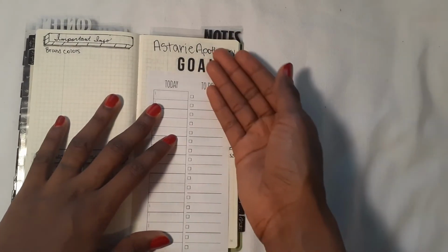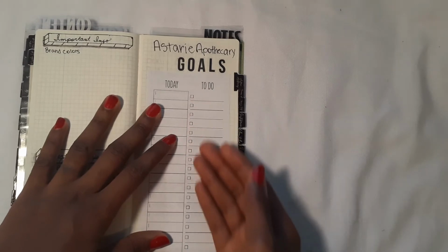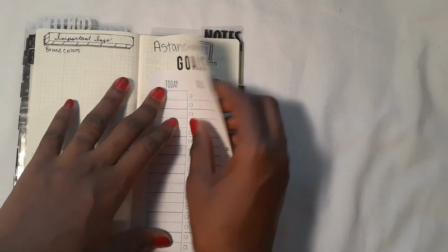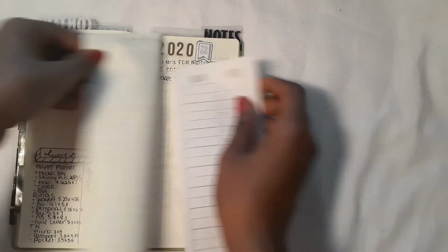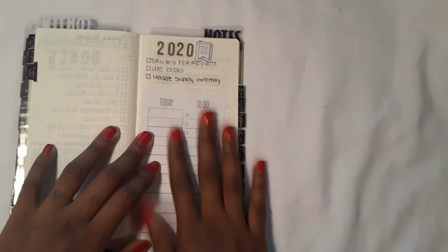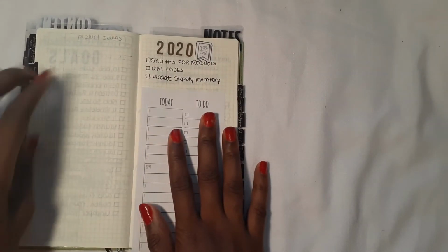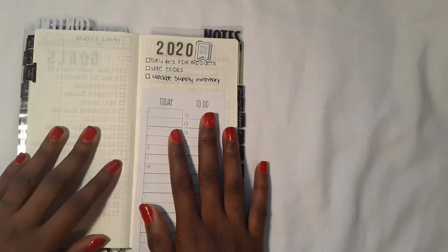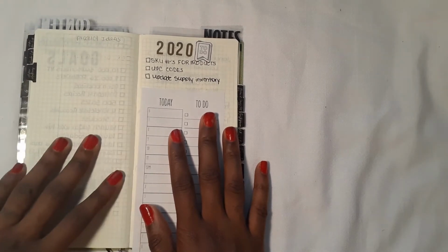Goals. This is Asteria Apothecary, my skincare brand, and so similar things. Goals here. To-dos. These are some things that I want to get going. This I don't really mind sharing. So again, I have things I may want to try making. I actually have a list of things, I just haven't written it in here.